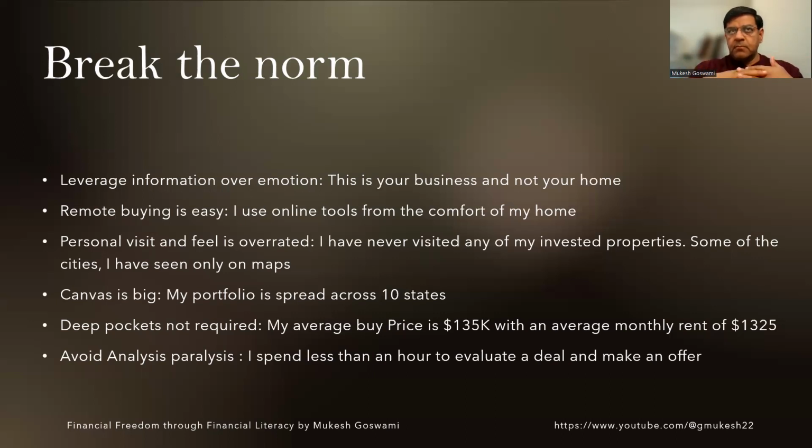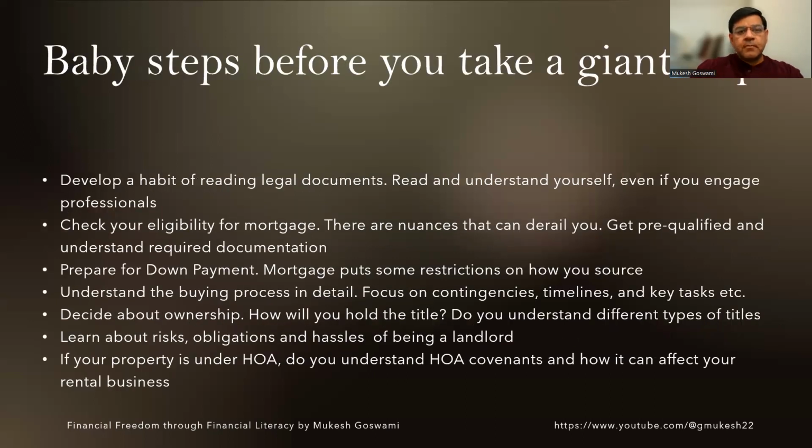With my portfolio, I'm sharing that it doesn't really take more than an hour to evaluate a deal thoroughly and to make an offer. So, with that, let's jump right into the details.